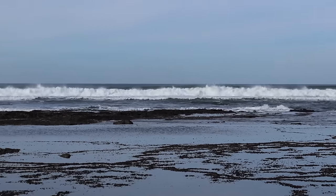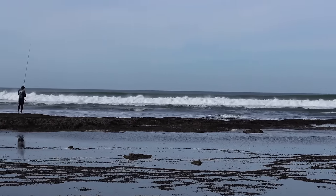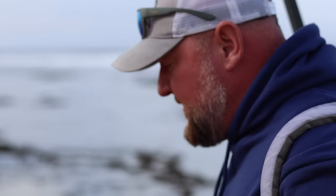So water's looking good, eh? It's pretty good. It's low tide now. We're going to be fishing into the pushing tide. I think it's about 3:30 is high tide, spring high, so it should be a good session. So yeah, let's see what happens, eh?